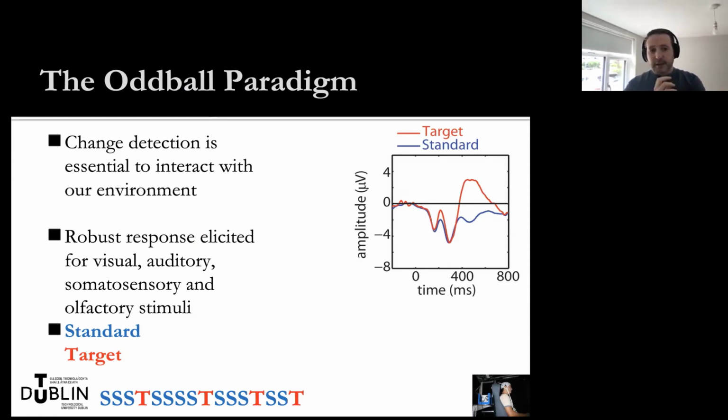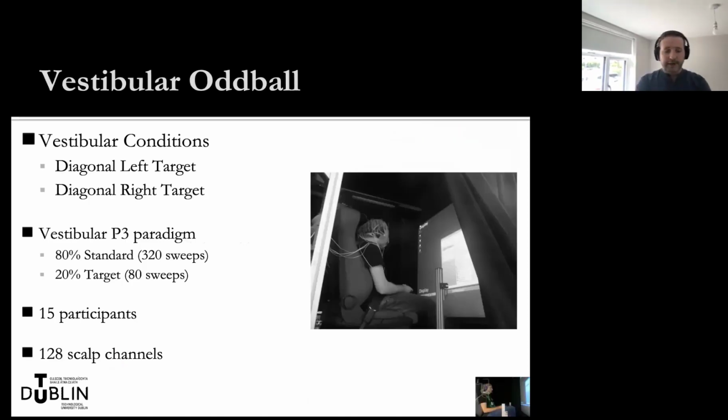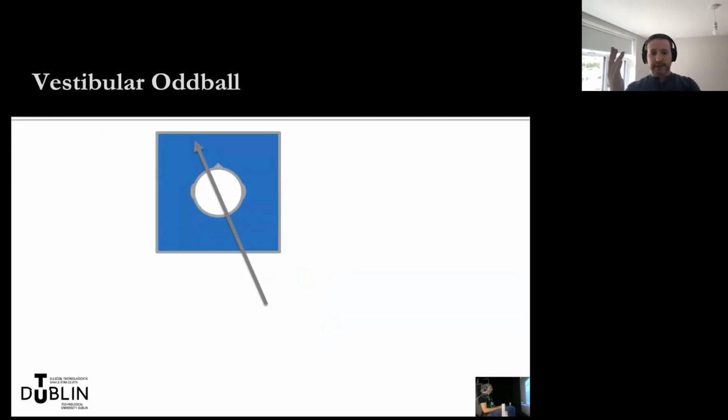Once again, I have to say, naivety and ignorance was the best thing we could have had, because if I'd been someone who'd done EEG before this, I would have immediately said doing self-motion was impossible. We saw a nice P3 in this, and the topography looked very nice. So to do a vestibular oddball task, and I think now I'd design it slightly differently, but you design it with what you have. We had a vestibular oddball task where there's a diagonal left target or a diagonal right target. Classic P3 task: 80% standard, 20% target, 15 participants, and that's myself, a much younger version of myself, sitting on the platform for the recording.